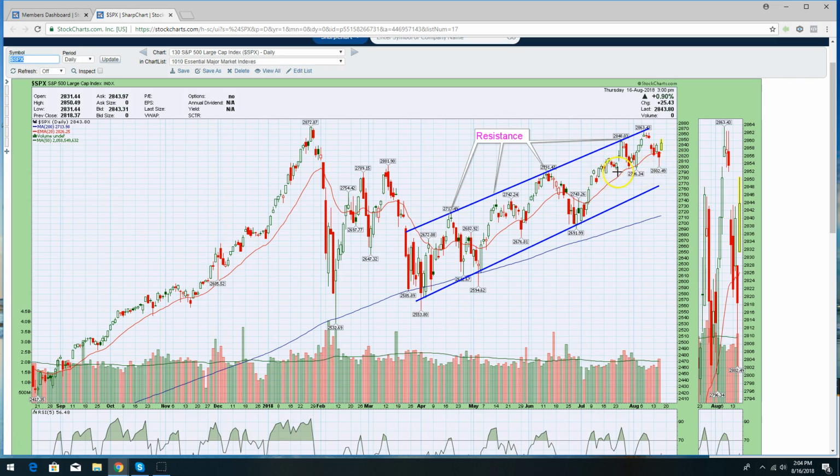On another positive note, you can see that the S&P 500 came down and gave this 2800 level a kiss twice and then found support. So definitely horizontal support at 2800. It seems to be finding support around the 50-day moving average zone. I would be really cautious.